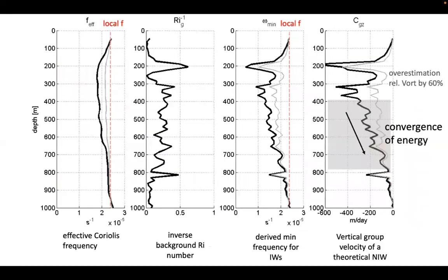And so we come up with some vertical profiles of f effective. On the left, the inverse background Richardson number, the derived minimum frequency for internal waves, and the vertical group velocity of a theoretical near-inertial wave. And the gray line always shows you the relative vorticity, which is reduced. So when we think about what I showed you the first time, that we have an overestimation of the relative vorticity by 60% due to this poor man's vorticity, we reduce it by 60%. That would be the gray value, and the red dashed line is the local frequency f.